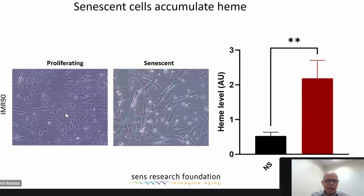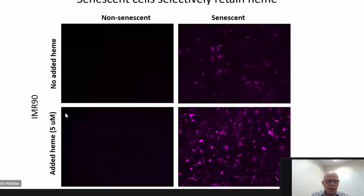We have found that for the first time, I believe, heme is increased in senescent cells, and we use two different assays, and they all show similar results. Here, this is a kit from Abcam, and this is a probe that we have identified that is highly specific for heme, for labile heme, and we found that it is increased in senescent cells, and whether it is endogenous or if we add heme, they also retain it, which is very interesting.